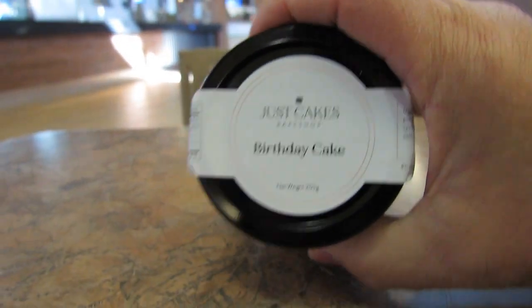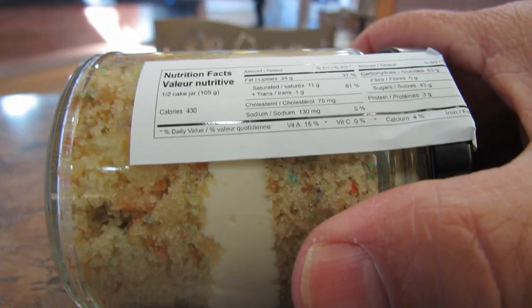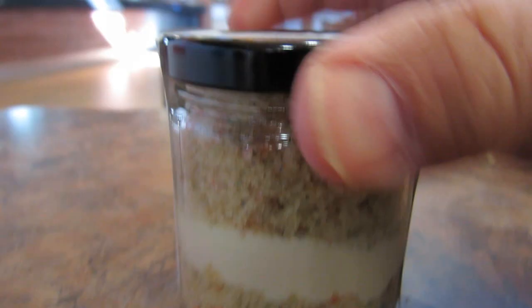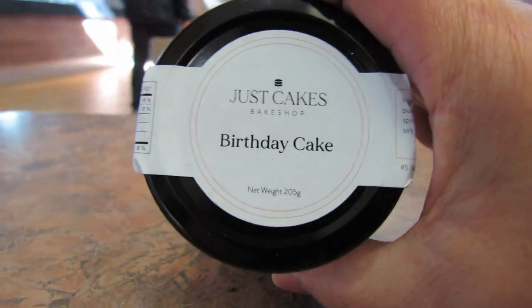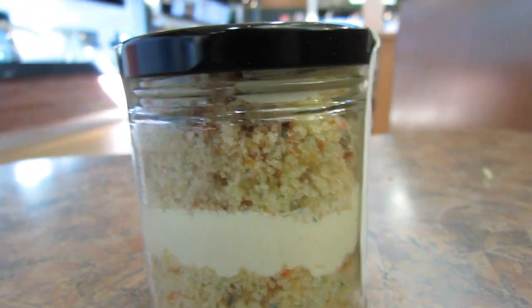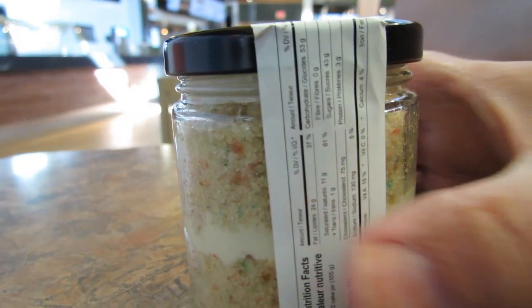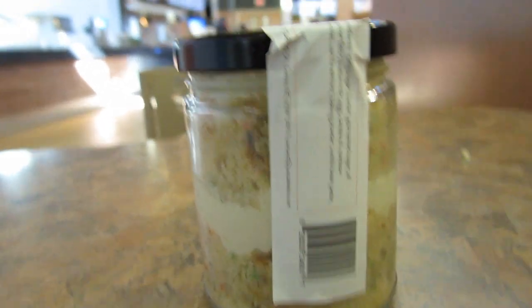Up comes my cake. There we go. There's my cake. It's nicely refrigerated. So let's take a look at this. Just Cakes birthday cakes. Nutritional information, 430 calories. Nicely refrigerated. 205 grams. Here's the problem though, there are no forks. So, how am I gonna eat this out of a jar? That's the first obvious complaint about selling cake in a jar.